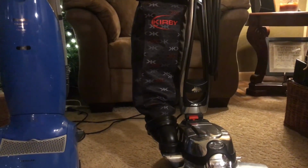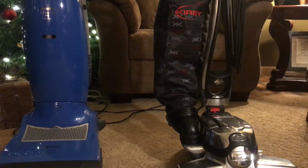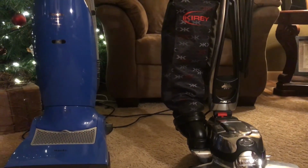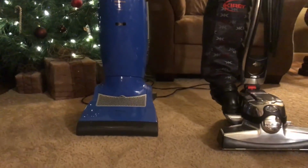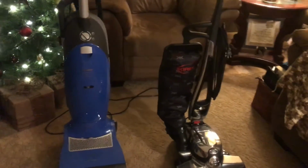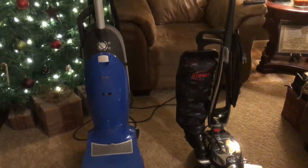The Kirby comes with a suite of attachments. With Miele, you can get your air turbo tool, you can get floor tools and stuff, but anything else, you don't really get to choose. But if you want an all-in-one machine that you don't have to store a bunch of stuff separately, the Miele would be your best bet. You can pick one up tomorrow. You can have one shipped to your house, brand new.